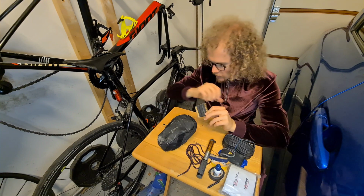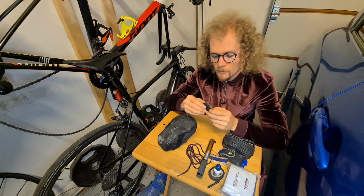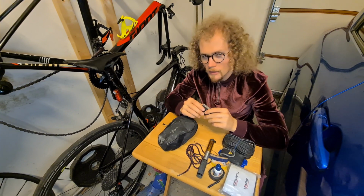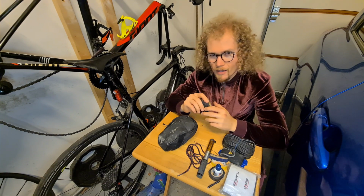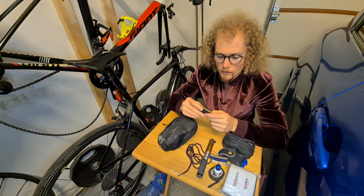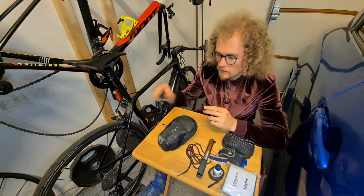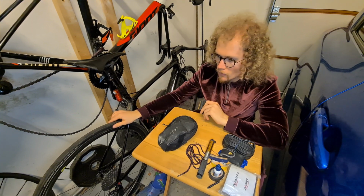Well, if you ever gash your tyre badly on a piece of glass, for example, or whatever it might be, and you've got a big slit or hole in your tyre that is too big to keep riding without stuff maybe getting in and puncturing your inner tube, I would put this in on the inside of the tyre.